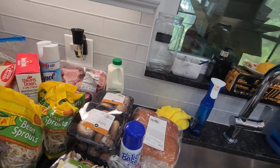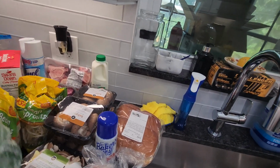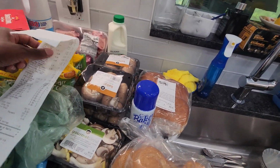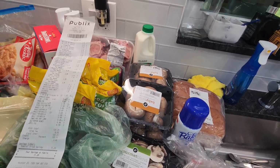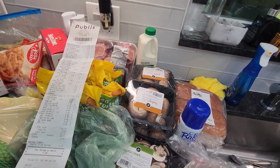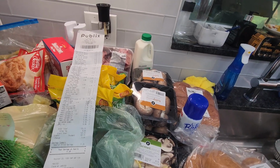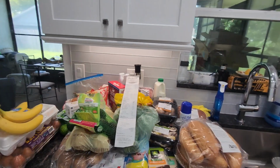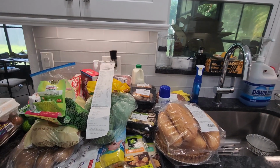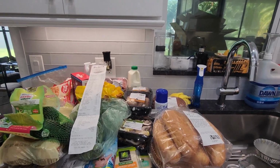So this is my haul from Publix. Let me put my glasses on. And like I told you, I think the most expensive thing I bought were the limes. And this weekend, I plan on buying me a lemon tree. I have a lime tree out there already. I really need to see what's going on with it.